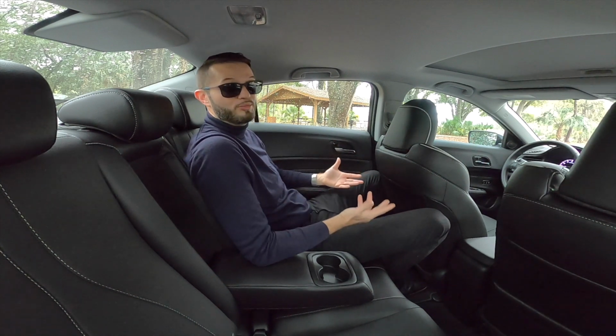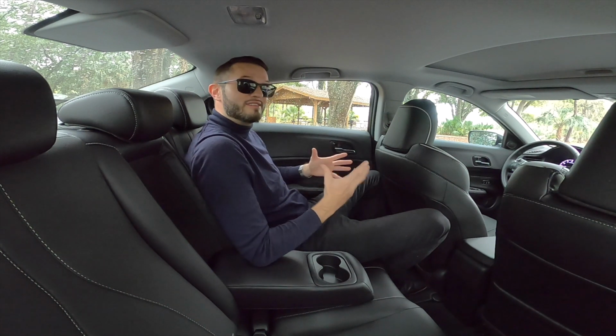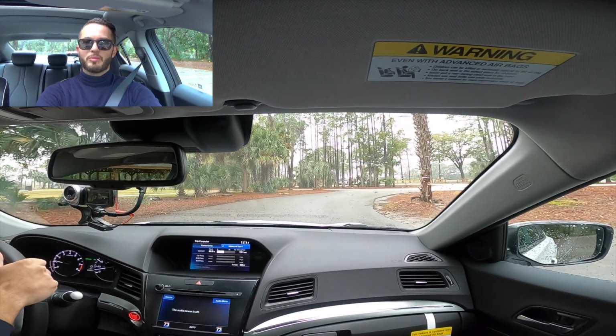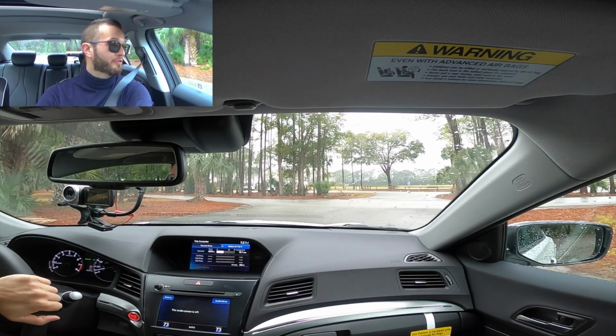Unfortunately, there's no charging ports in this tier, which does make it a little bit less luxurious for the rear. Taking the 2022 Acura ILX Premium out, 201 horsepower, 180 pound-feet of torque.